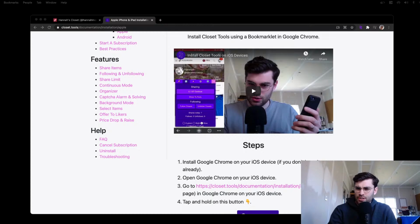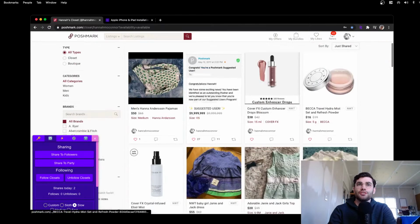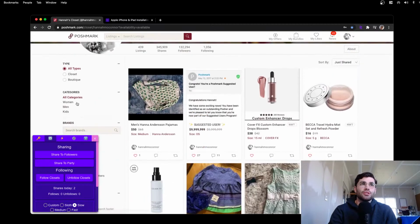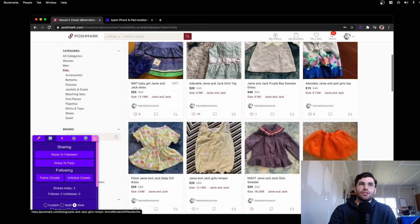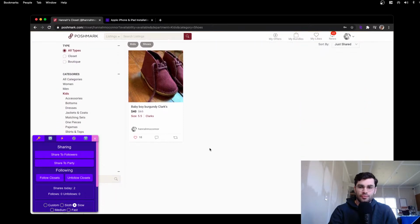I noticed when there's a Posh Party, for example, best in shoes, is there a way we could pick only certain listings to share? Yeah, so one thing that I think a lot of people don't understand about Closet Tools is that it pays attention to your Poshmark filtering settings. So if I go to Poshmark, and this is my wife's closet, say there's a shoes party, what I would do is, let's see if she has kids shoes. Sweet, there's one kid's shoe.